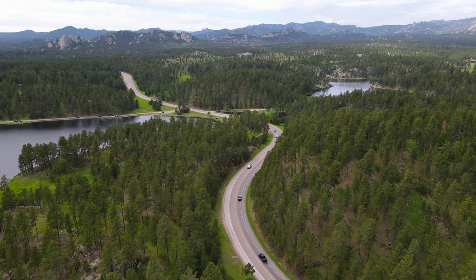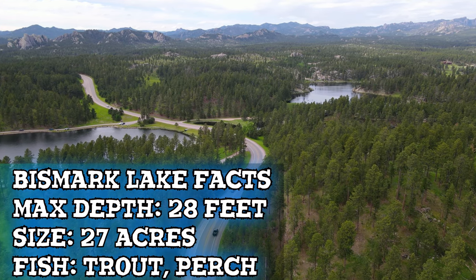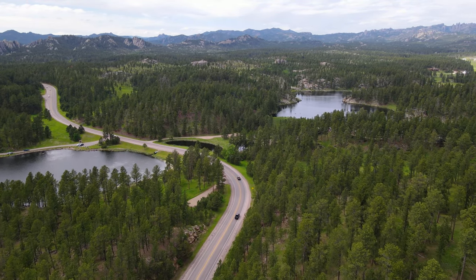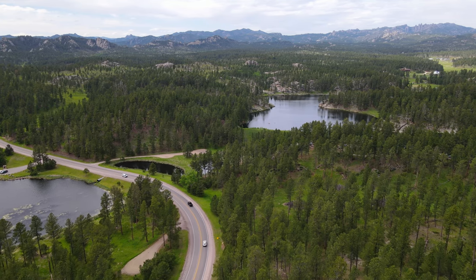Our next stop for today is Bismark Lake. Bismark Lake is located among scattering of aspen groves and ponderosa pine on the southwest edge of Bismark Lake at 5,000 feet. This is a great place for visitors seeking recreation and relaxation in the Black Hills National Forest.